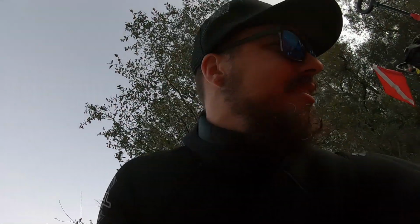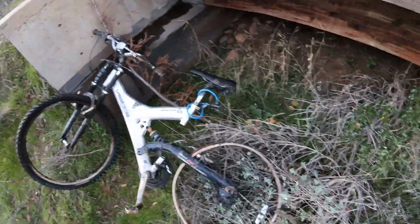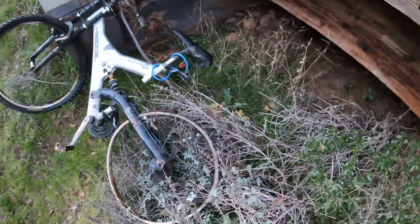And the other thing is, I made sure to get all the trash we came across, because you can't just go for the treasure, you always got to get the trash. And then let me show you guys the bike, beautiful girlfriend. But yeah, here's the bike. Super heavy. Yeah, I actually thought I was bringing out a motorcycle when I took it up because it was so heavy. But yeah, I looked it up and it's like a $350 bike or something like that. And I'm just glad it's not in there anymore.